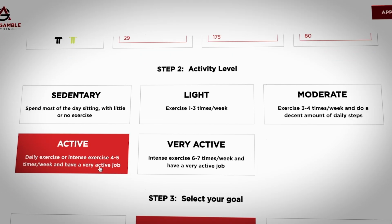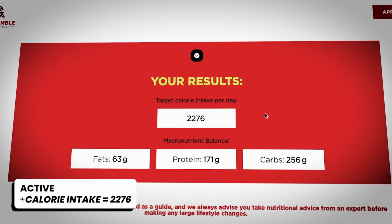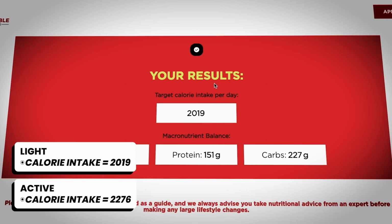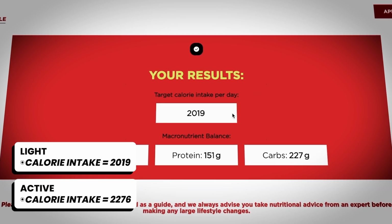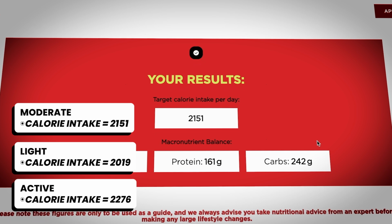For example, you can see here on our macro calculator, if we select active, but really we don't do as many steps as we think and we should have selected lightly, then we are overestimating our starting point by about 257 calories. Even if we did moderate, we're still out by roughly 132 calories every single day. These calories can add up quite fast and slow down your progress a lot and make it so slow that it doesn't even feel like you're getting progress, and that might be why you think your deficit isn't working.